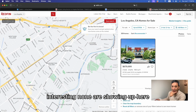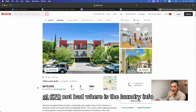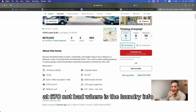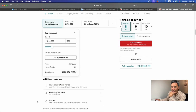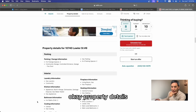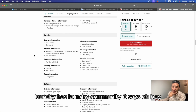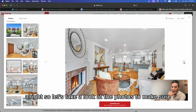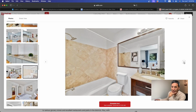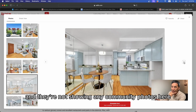Interesting, none are showing up here. Well, here's one on Overland, not exactly Culver City. And 670, not bad. Where's the laundry info? Okay, property details. Laundry has laundry community, it says. Oh boy. All right, so let's take a look at the photos to make sure. Don't see any laundry. And they're not showing any community laundry photos either.